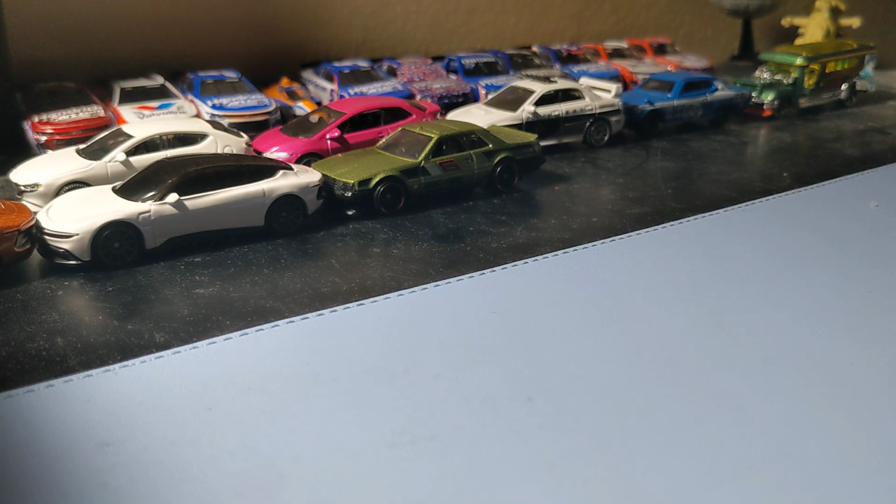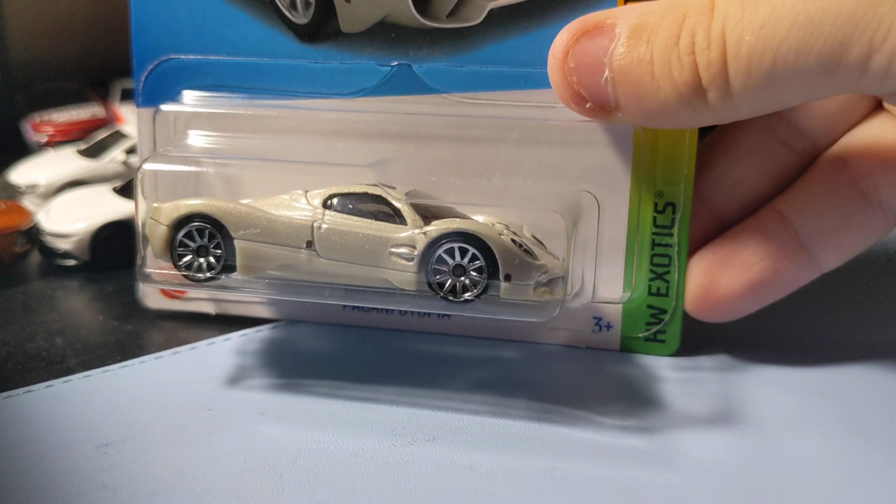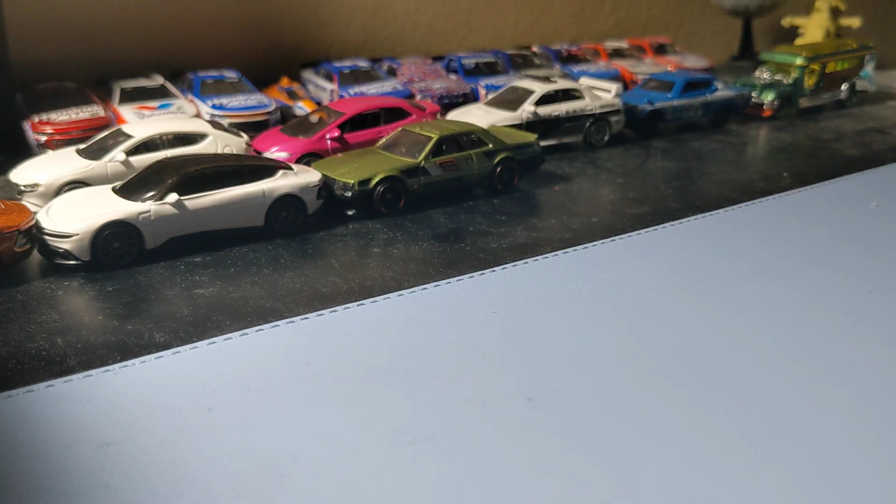The last modern mainline Hot Wheels is the Pagani Utopia. So glad to finally add this to the collection.